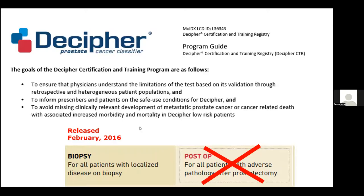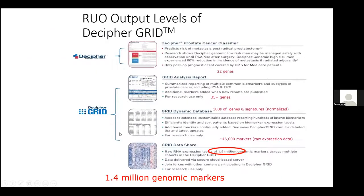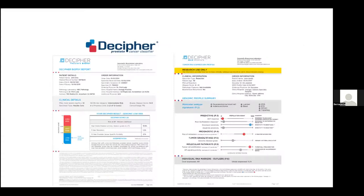So fast forward to February 2016, Decipher for biopsy was released. So what I did was I went back in our cohort and I got as many patients as possible to consent to getting this run on their initial pretreatment biopsy cores. And I was able to look at a clinical gene panel of 22 genes and a research panel of 1.4 million genomic markers and make some assumptions and conclusions that correlated with clinical outcomes, which is a really helpful tool for us.